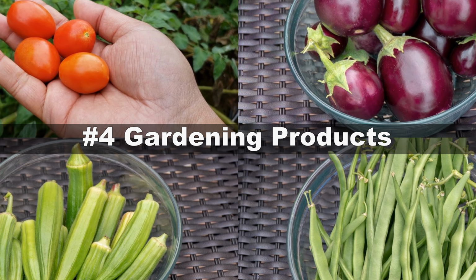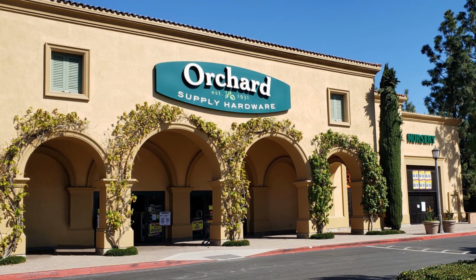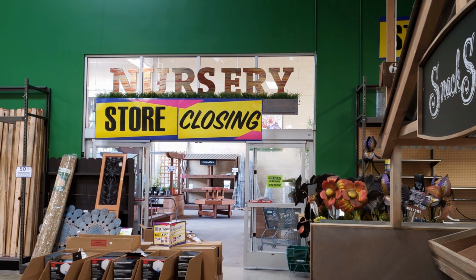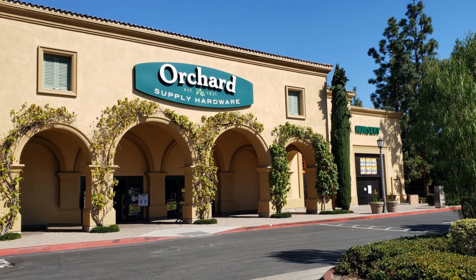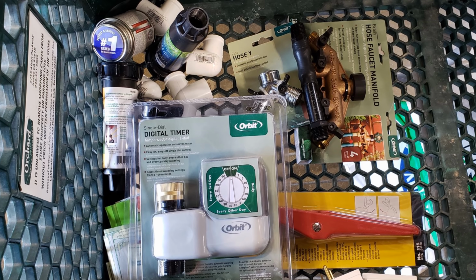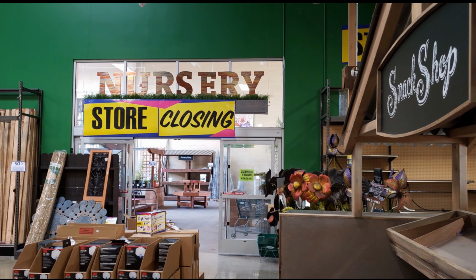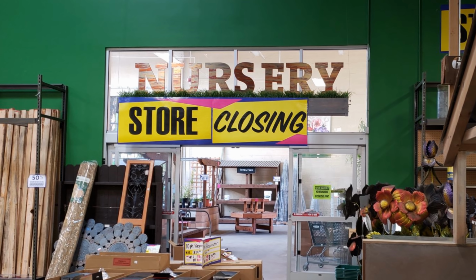Now, as far as gardening products go, you can find a great deal on gardening products at your local OSH or Orchard Supply Hardware. Since their store is closing, they have a discount of 50 to 80% on all their products, and I did go there last weekend, and I was able to get some good deals on some gardening products. So what did I end up with? Well, just a few things here and there. But if you're looking to buy a lot of items that you want to keep as spare or going into the future, things like fertilizers, insecticides, it's a good place to buy.